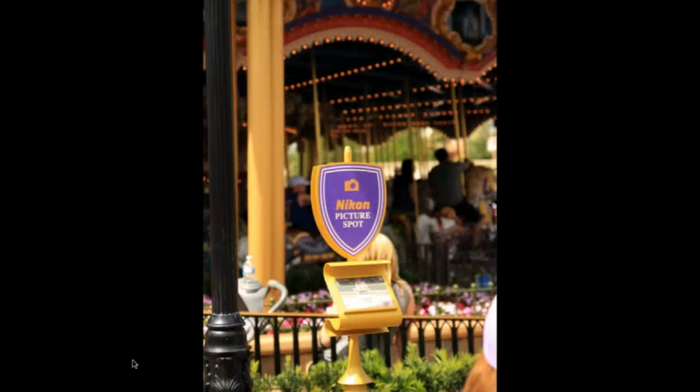These Nikon picture spots have been popping up all around to replace the Kodak photo spots.